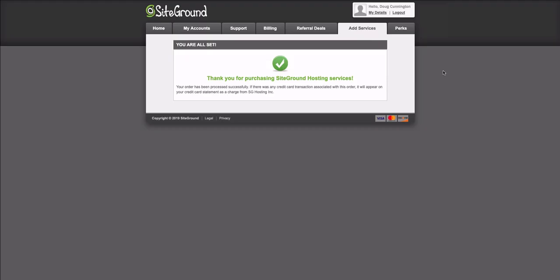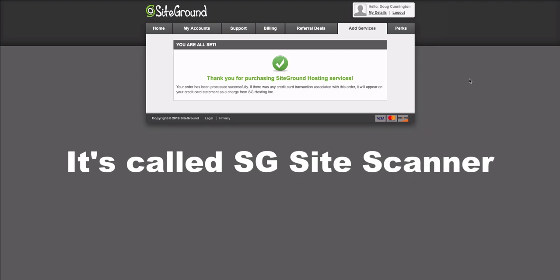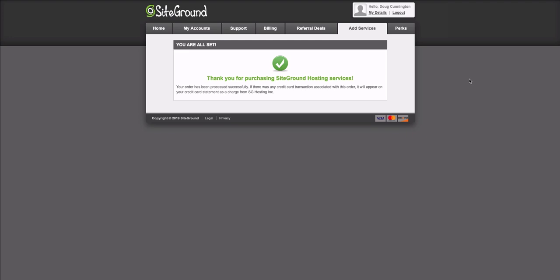I went through and obviously I made the purchase here. The one thing to note is I did select one option, and that is the security scanning. It checks for malware, it checks for any hacks that happen, and it's like $20 a year. And I have it on all my accounts.